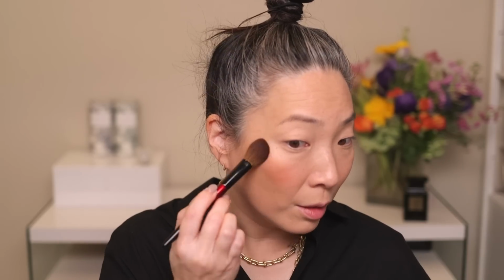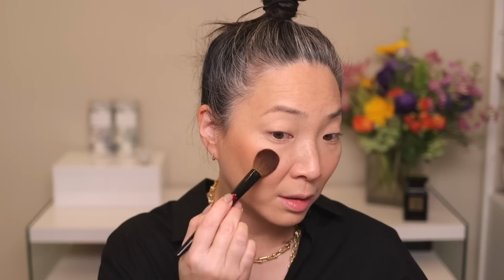Ooh, look at that sheen. Wow, if you don't want to add highlight after this blush, you definitely don't have to. This is like a blush and highlighter in one. Ooh, and I like this color. Ooh, I think I added too much.